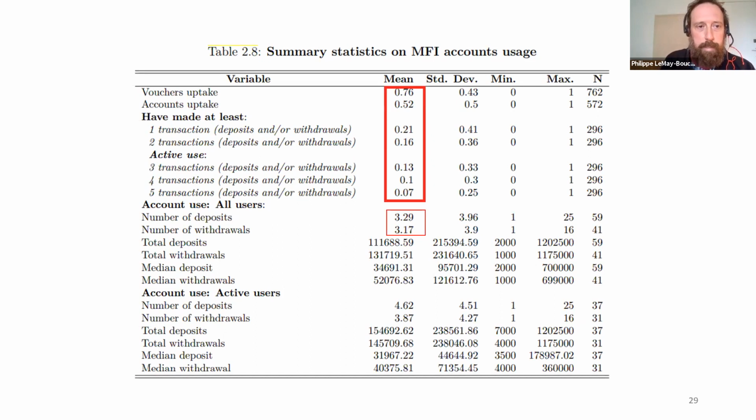So if we look at the number of transactions, there is a small fraction of active users, 13%. It is very small. The number of deposits and withdrawals you can see here for all users is around 3. And so bear those figures in mind: 13% of active users and around 3 deposits and 3 withdrawals for SailCam.